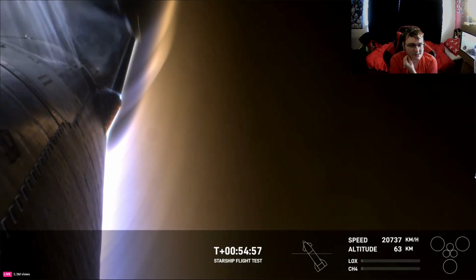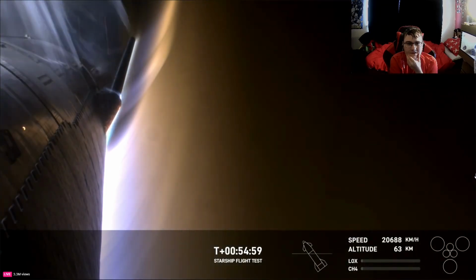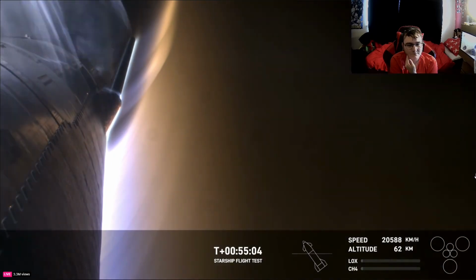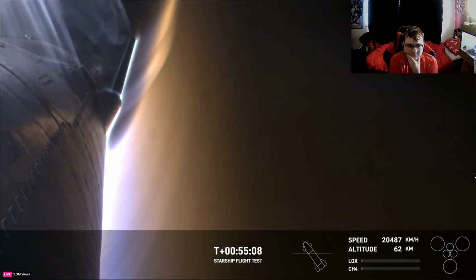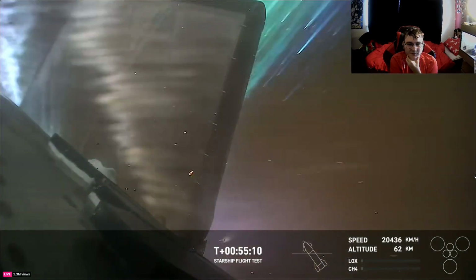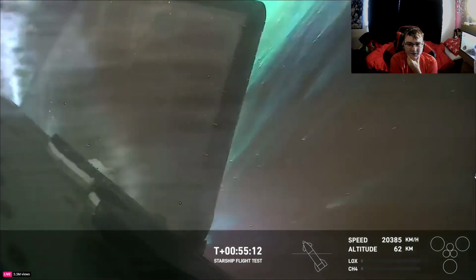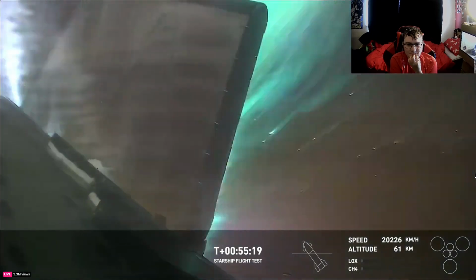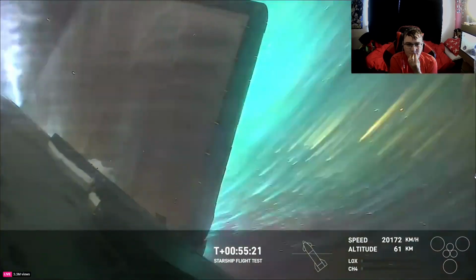Okay, so we're at 63 kilometers. We've already made it farther than we did on our last flight, when the last signal came at 65 kilometers. So what we're really looking at here is the performance of the heat shield, the flaps, the seals, and the flaps. There's just a whole bunch of different areas that we're keeping a really close eye on as we re-enter.